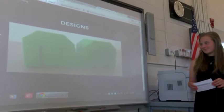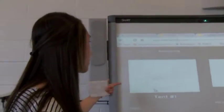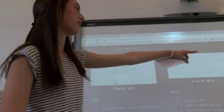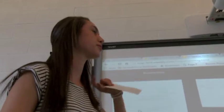So that was our final design, and then our 3 designs that we came down to were a cylinder with a cone on top, the final design, and then a rectangular prism with a pyramid on top.